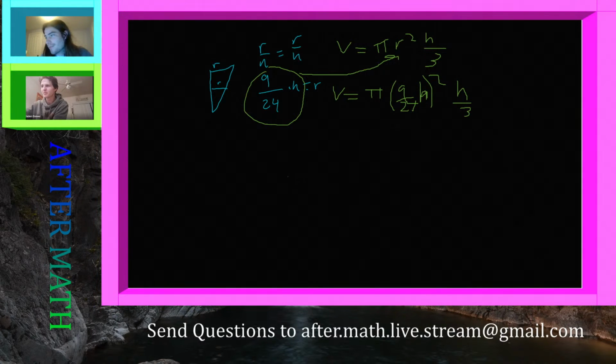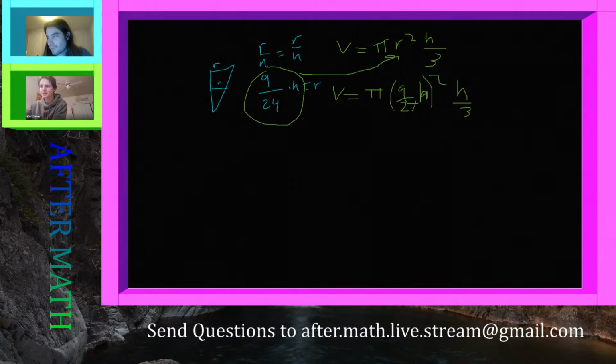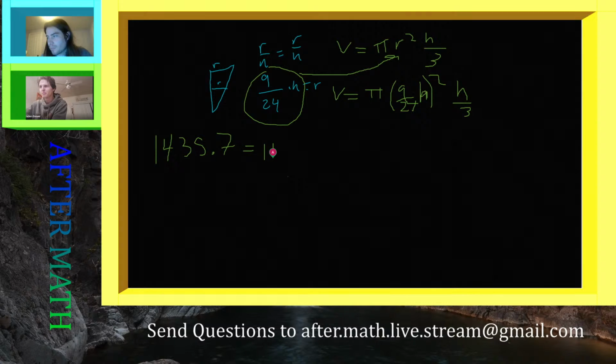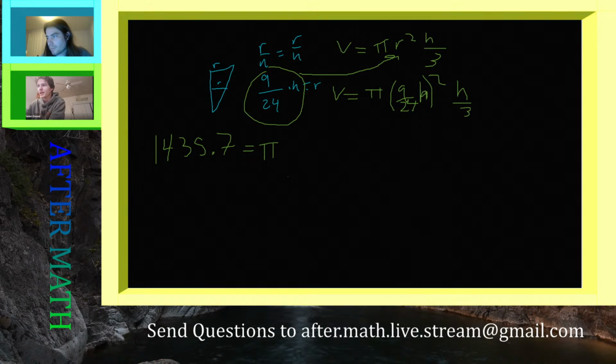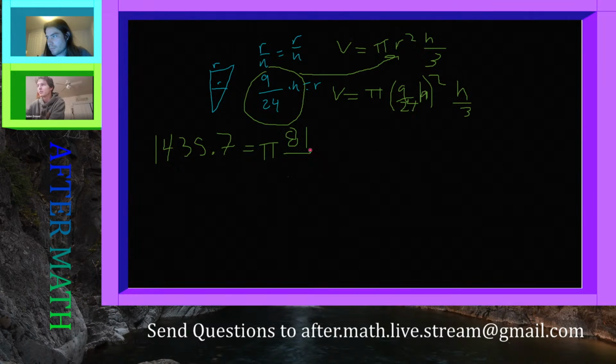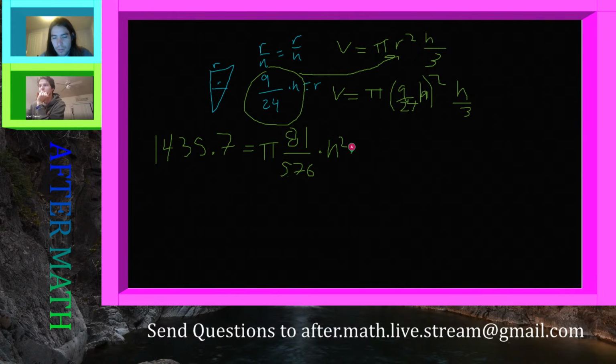Wonderful. Okay, what was our volume from the previous page? 1435.7. Okay. 1435.7 equals pi. That's a 24, right? Let's write that out right now. So it'd be 81 divided by, what is 24 squared? 576. Times h squared times h over 3.